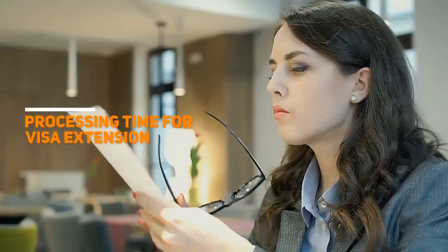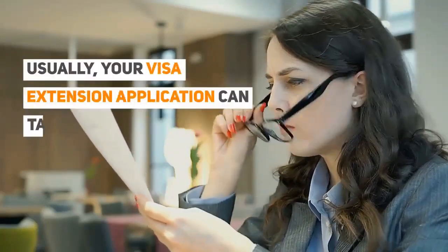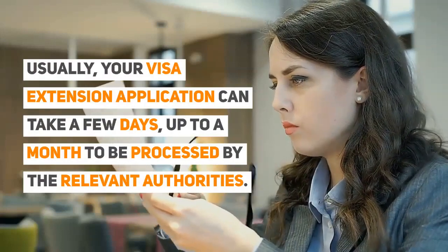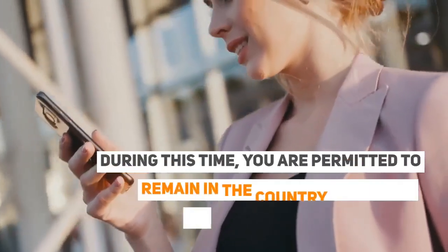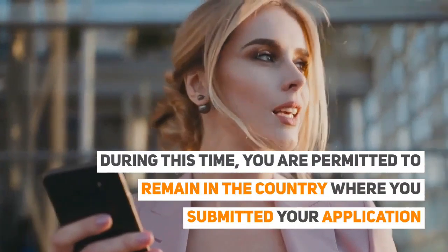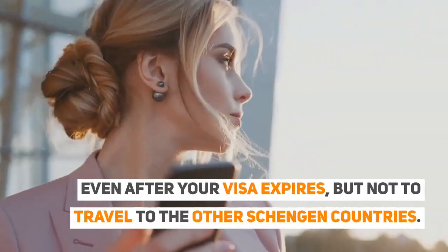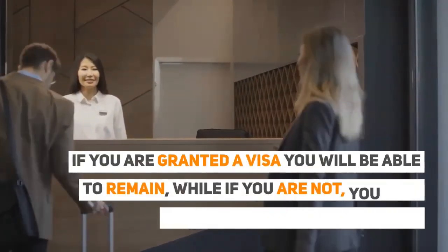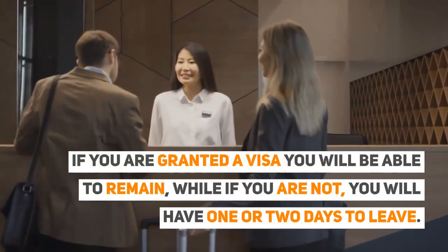Processing time for visa extension. Usually, your visa extension application can take a few days, up to a month, to be processed by the relevant authorities. During this time, you are permitted to remain in the country where you submitted your application, even after your visa expires, but not to travel to the other Schengen countries. If you are granted a visa, you will be able to remain, while if you do not, you will have 1 or 2 days to leave.